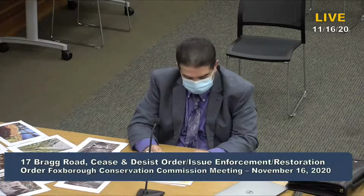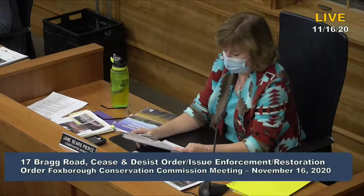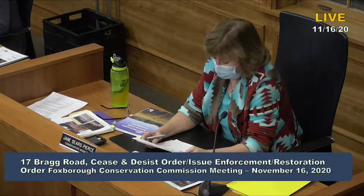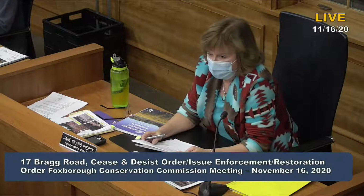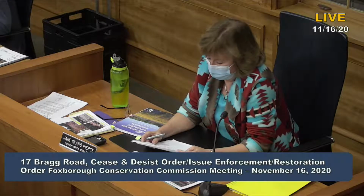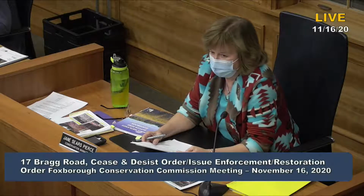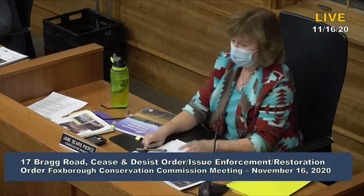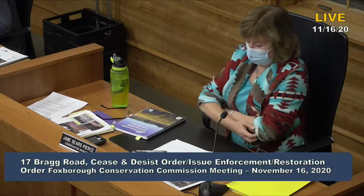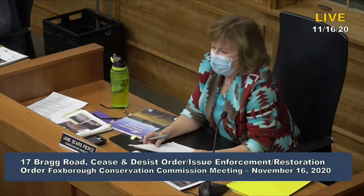Basically, if the commission wants to issue this as it is, I did leave number 5, the date, empty, because I have no idea what's a reasonable date. It needs to get stabilized, because there was a bit of fill that went down into the reservoir, and a lot of that fill needs to be taken out by hand. Whether this is the best time to do it or not, I don't know.